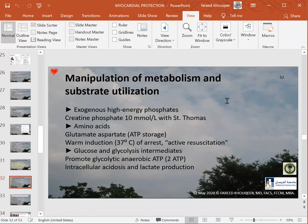Manipulation of the metabolism substrate, exogenous high energy phosphate. Creatine phosphate has been added to the St. Thomas solution. Amino acids like glutamate and aspartate became very popular in the 80s. And glucose, as well as glycolysis intermediates, all of these have managed to produce ATP in anaerobic situations, which may help with the substrate issue.